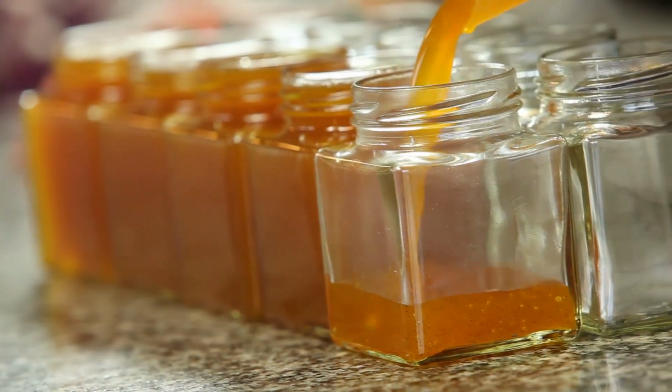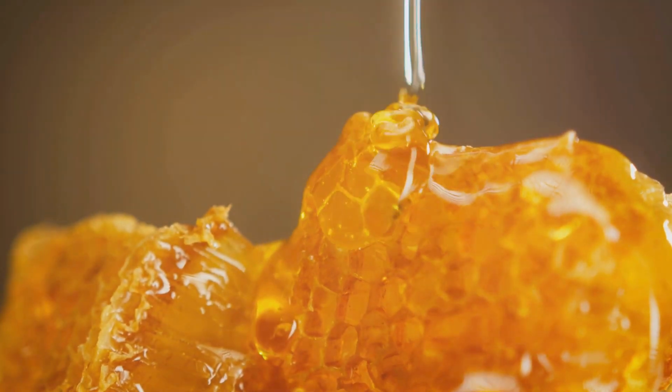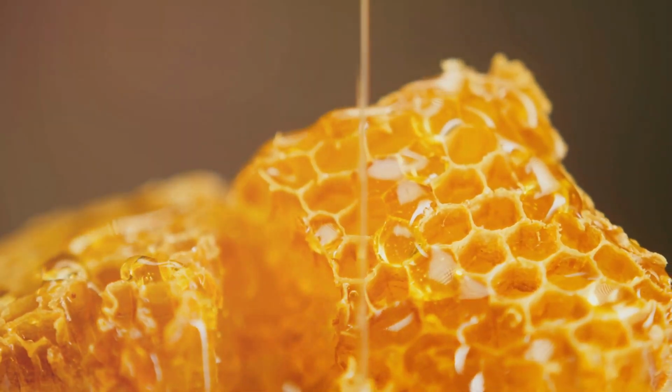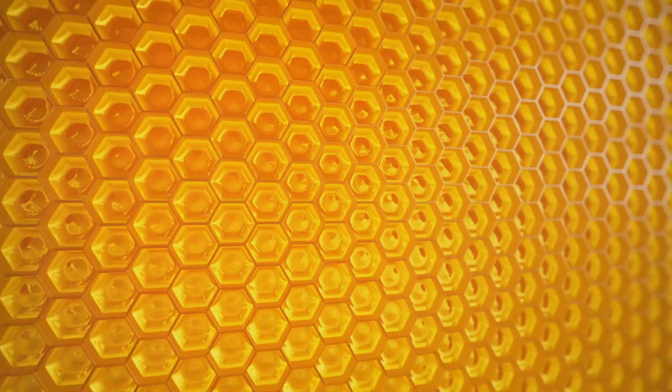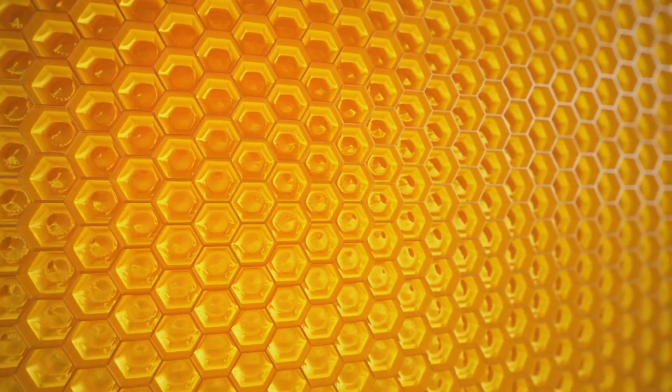Finally, a pro tip: always check the label. Avoid honey that lists added sugars or syrups. Pure honey needs no additives. Its natural beauty should shine through. And remember, the darker the honey, the more intense and robust its flavor will be.